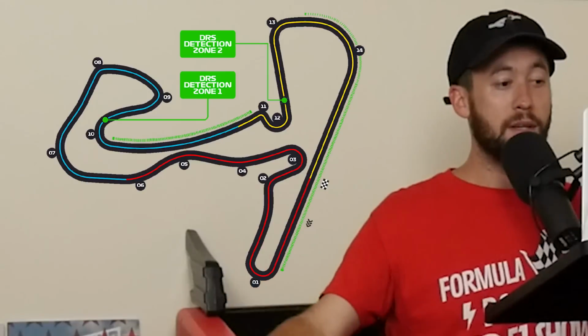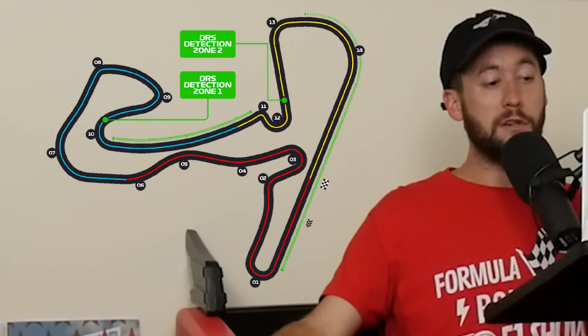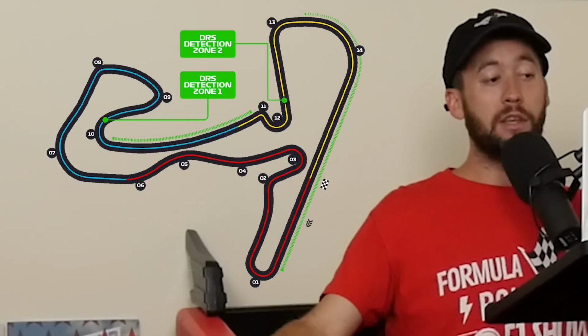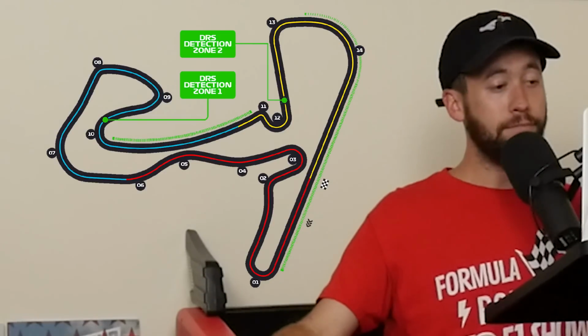Speaking of Circuit Zandvoort, let's move on to discussing the circuit itself. Circuit Zandvoort in Zandvoort, Netherlands is 4.259 kilometers or 2.65 miles in length, and the Dutch Grand Prix will be contested over the course of 72 laps around its 14 turns.